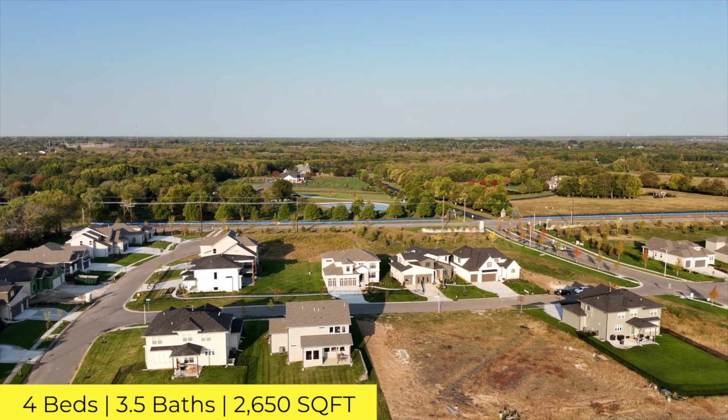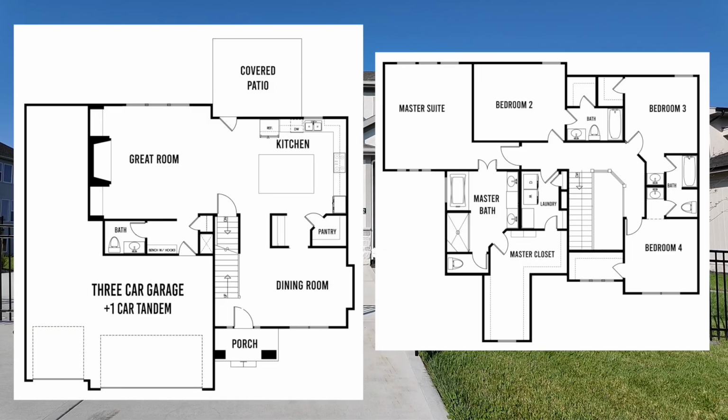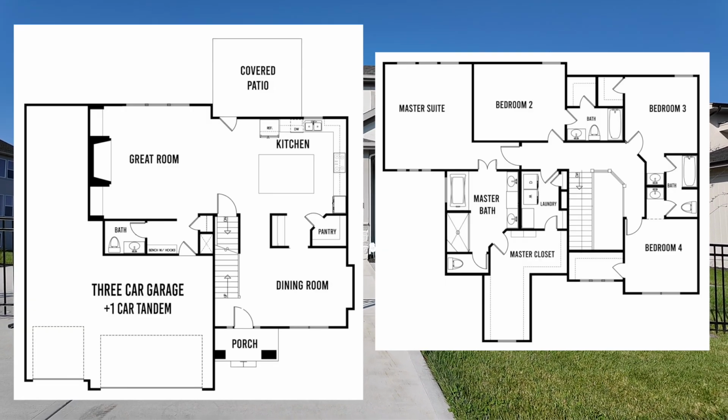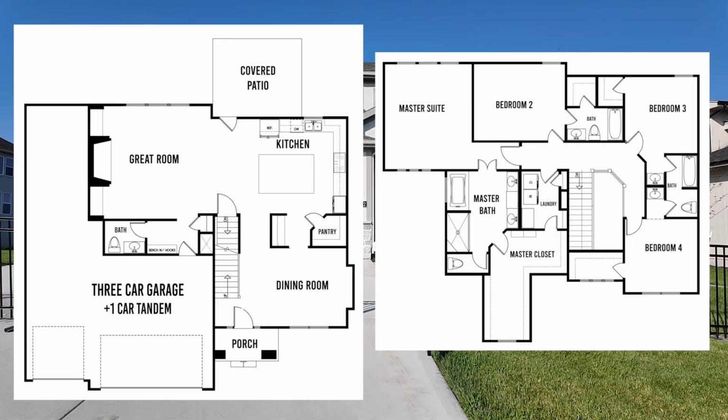And Jordan, it also has one feature we haven't seen in a property tour yet. 4-car tandem garage. That's right. And we're going to show that to you at the end.